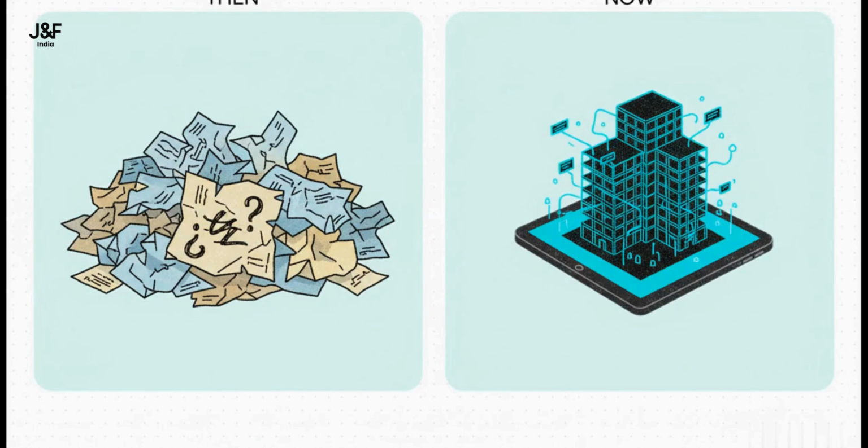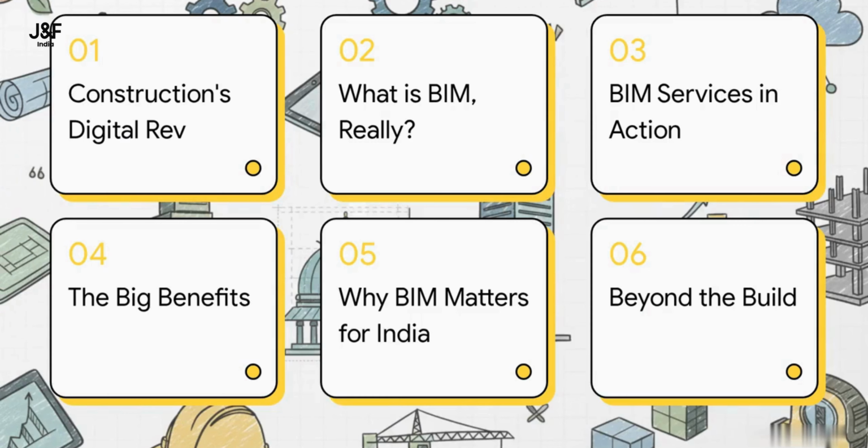So, to really get what BIM is all about, you've got to understand what it's replacing. For forever, construction has run on these massive stacks of 2D paper blueprints. And you know what? They're static, they're often disconnected, and they're basically a recipe for mistakes and expensive problems on site. The new way? Well, that's where we get intelligent 3D models that are dynamic, totally integrated, and just packed with useful data.